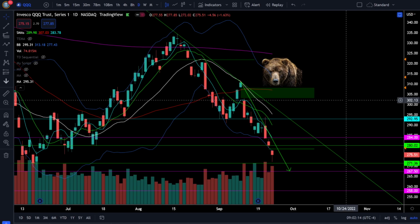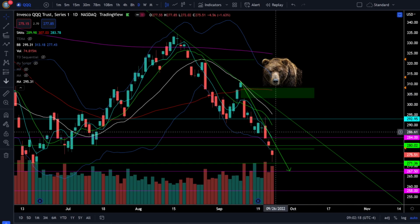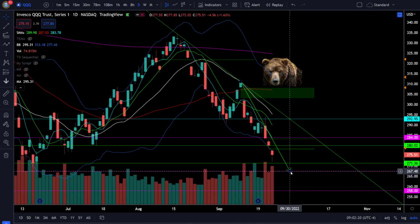On the NASDAQ 100 triple Qs, we were down 1.63%, and you can see the triple Qs did not yet reach the price target at 267.5, even though we did reach the downside price target in SPY. Whether or not that means SPY is going lower because the triple Qs have more downside to go is to be determined. So right now, manage your risk from the June lows on the triple Qs, which is right here at 271. If we break 271, we could slice right through the price target at 267 and go straight to the next price target at 258.